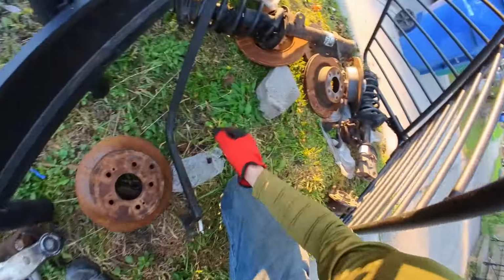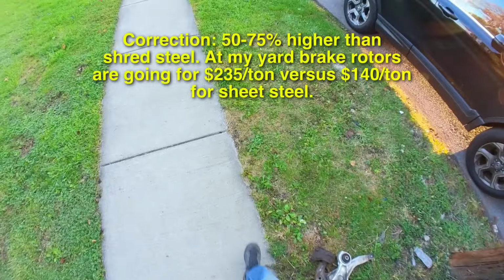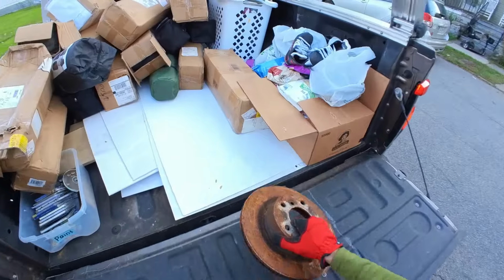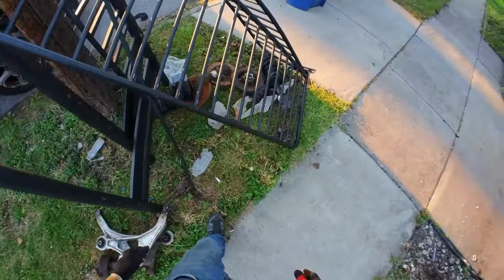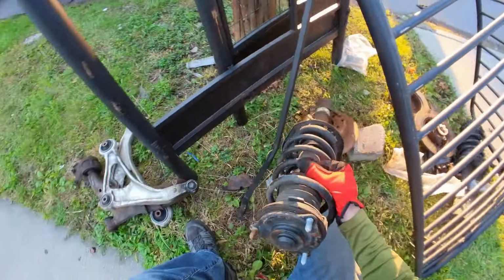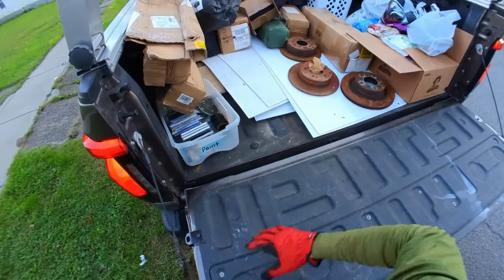Got a bunch of brake rotors. Now these go for double what shred steel is usually. So these are like $1, $2 each. And then these will be heavy melt. But I might keep these rotors.